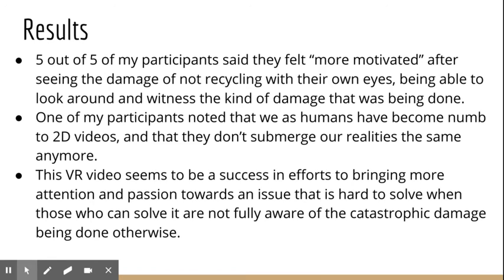And one of my participants actually noted that humans have become numb to 2D videos and that they don't submerge our realities the same anymore, which really shows that VR has the potential to be a new way to bring attention to our drastically reducing attention spans as technology advances. It's harder and harder to grasp us in a certain way, like VR does. So the VR video that I made seemed to be a success in efforts to bringing more attention and passion towards this particular issue.